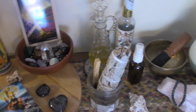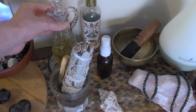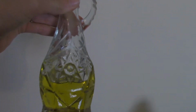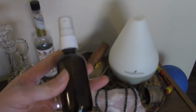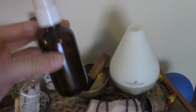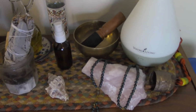But anyhow, then over here on this side I have tools. My sage and Palo Santo, my holy anointing oil. I got this amazing container, this glass bottle with the stopper here, at a Goodwill a while ago. Some Florida water. This is just a little spray that I like to spray myself with every morning, kind of a cleansing spray. It's just water with little pieces of crystal chips in the bottom. You can hear them rattling around. And then some drops of lemongrass essential oil, like the lemongrass incense in the office.